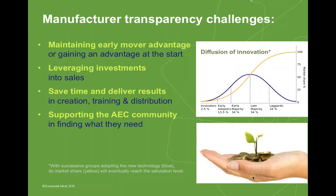Increasingly, the challenge of training salespeople to use them in the sales process. How do they get distributed through sales to all the kinds of constituents? Lots of time gets spent responding to questions and inquiries and trying to deliver those things one at a time. Just a big challenge right now. And the bottom line is, manufacturers are challenged in supporting the AEC community in finding what they need to make better informed decisions.